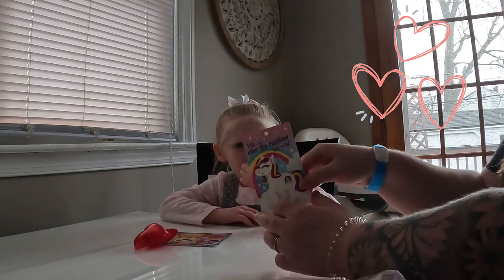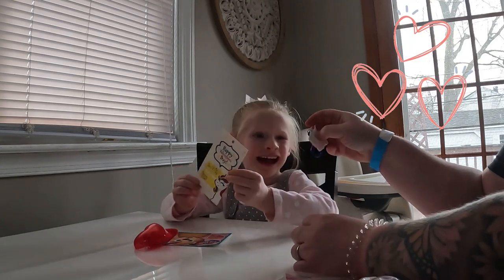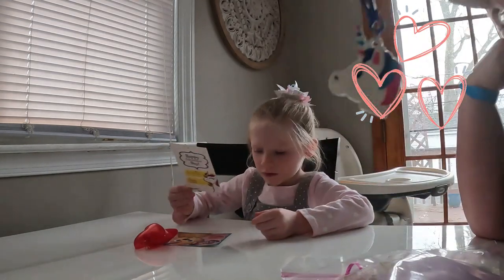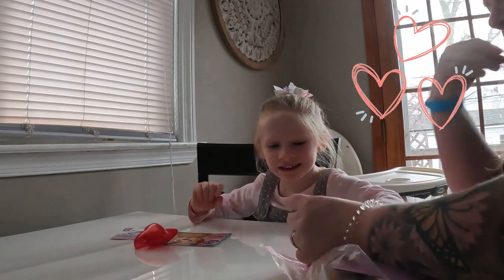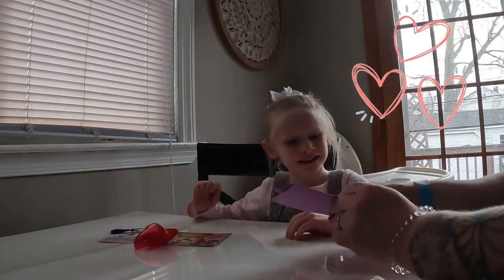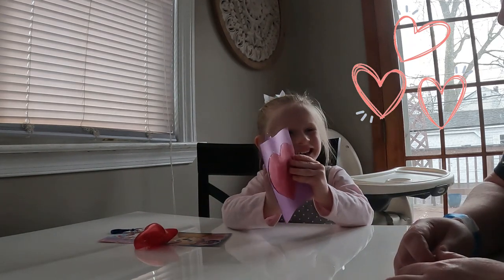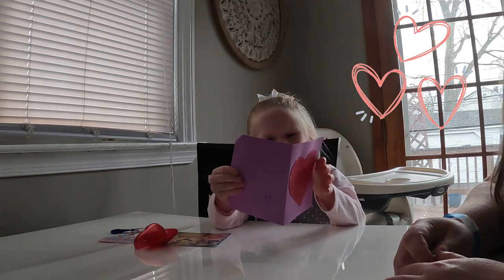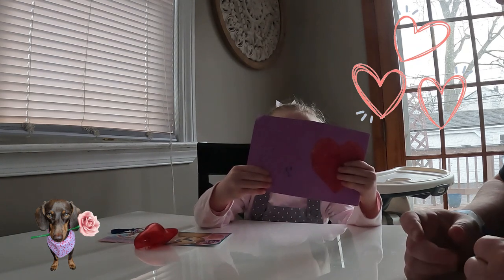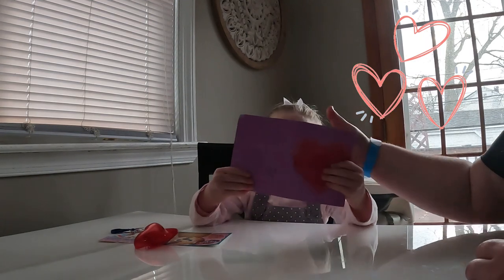This one says, I'm over the rainbow for you, and it's from Finley. Look how cute the keychain is. Cool. Then here, all right, then the next one. Read that one. See who it's from. It's from Mikey. He made that. Mommy and Mimi and Daddy and Baby. It says to Mia from Mikey.